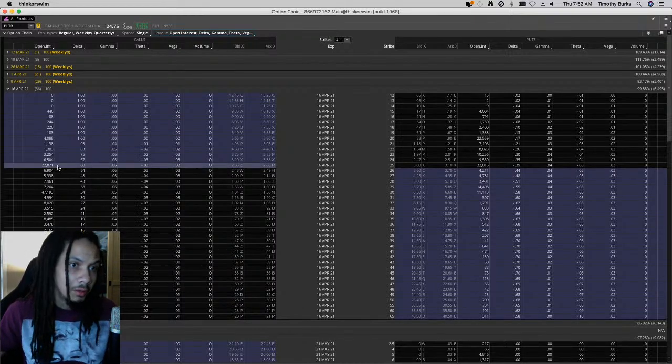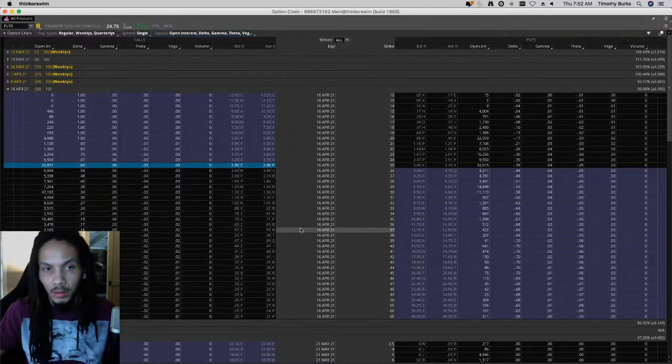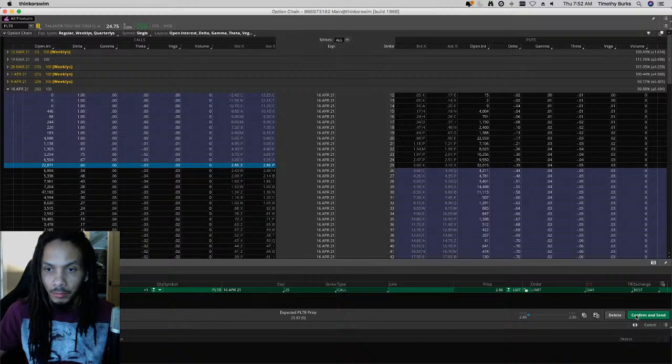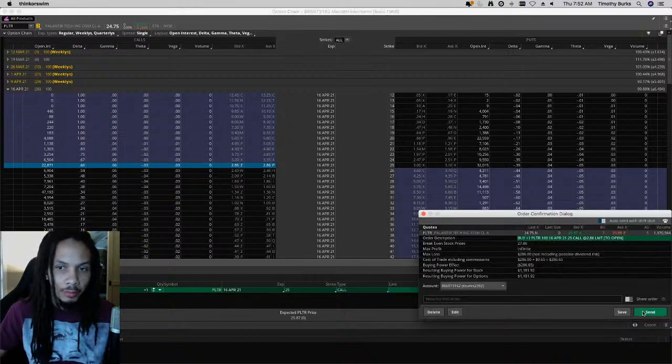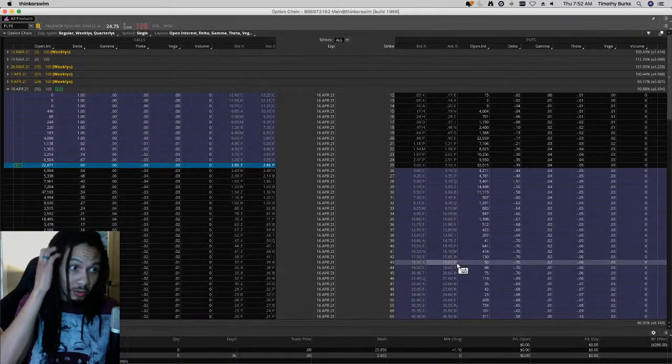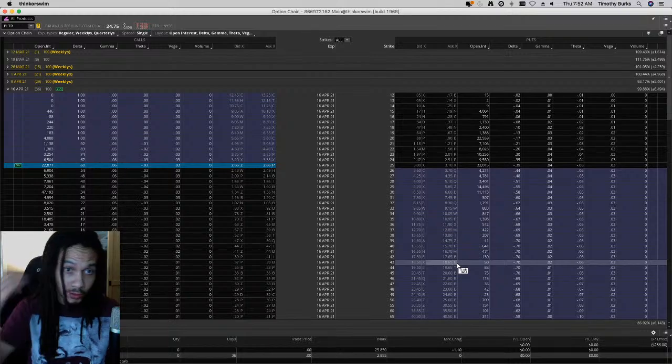So I'll be looking at making those calls today. I'm actually going to try to put a limit on it because it's gapped up already. I'm pretty sure I'm not going to be able to capture it at this level, but at least it'll be in my trades and I can readjust it when the market's open.